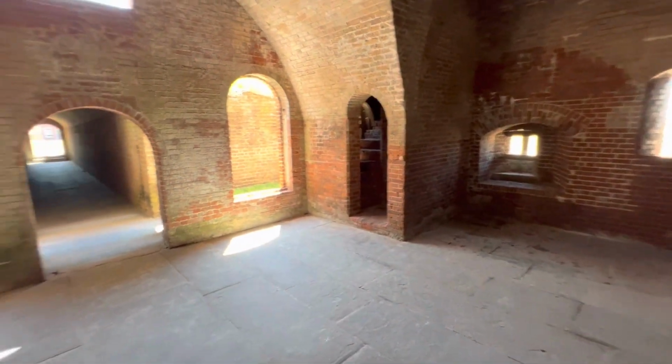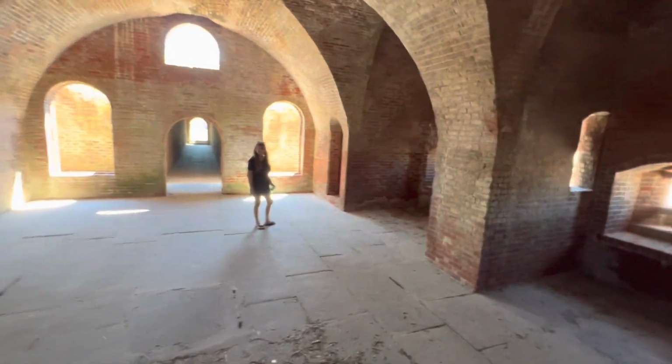Very scary and remote. There's some stairs right there, guys. That's a scary room. I'm not going in. Look at this room here, guys. What do you think they put in here? Ooh, you can feel how cold it is in there. Temperature drops like 20 degrees.